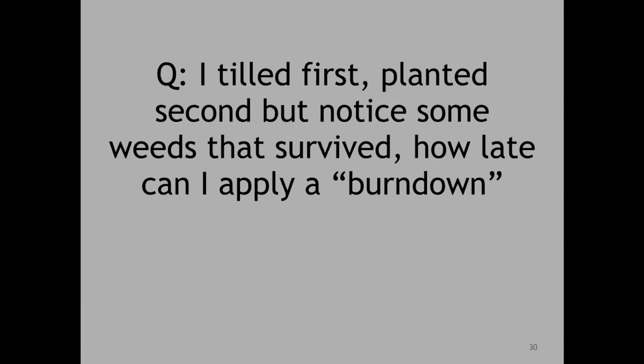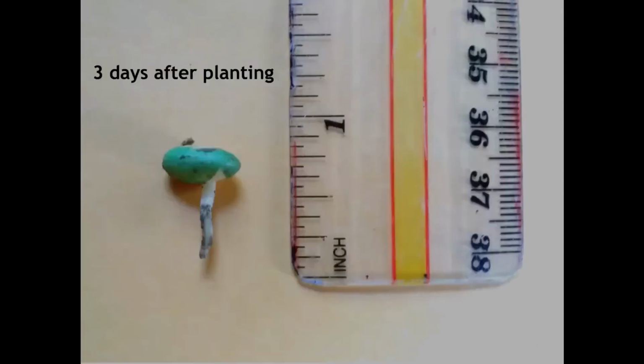And what I want to show you is a series of pictures from a field trial this past year where we looked at timing of pre-plant and post-plant herbicides. And so if you plant soybeans, let's say mid-May, late May, and have pretty good weather, as we did last spring, it heated up for us. Within 3 days after planting, the soybean looks like what you see on the screen here. So the radicle is formed. It's about 1 centimeter long, and it's off to the races. And so this is usually the cutoff for most herbicides.